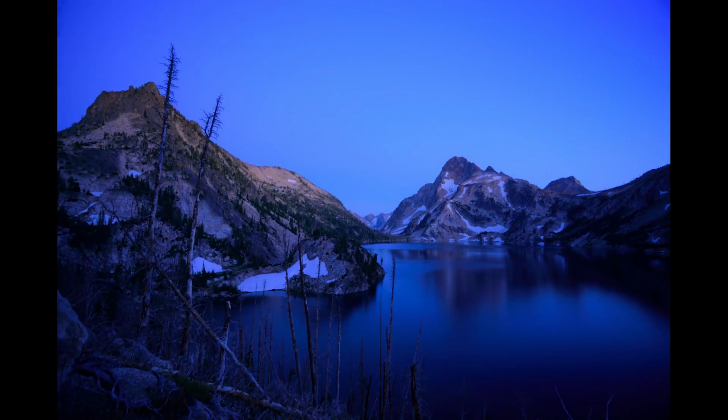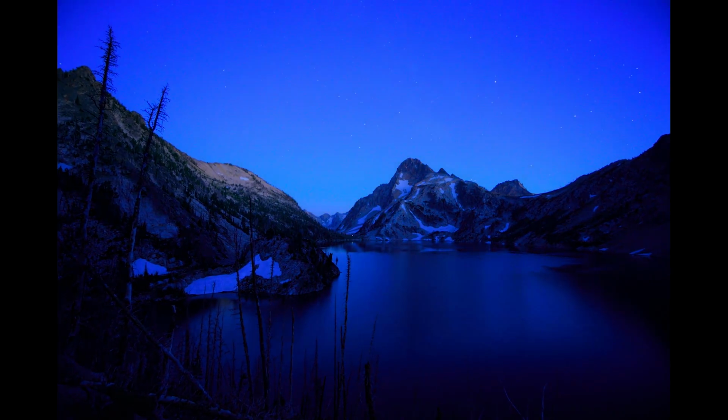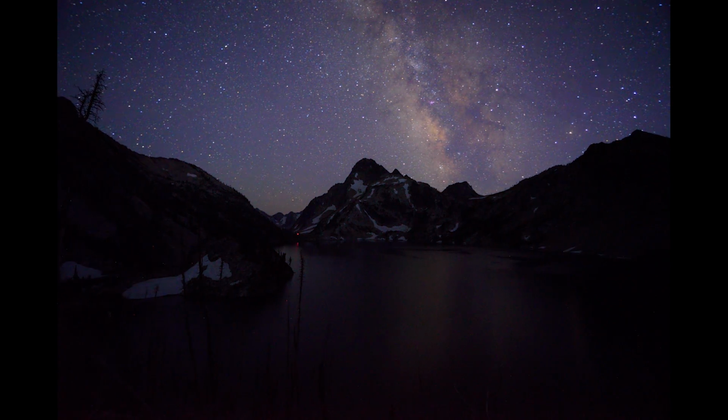Yikes, it looks bad. You might be wondering why we didn't use aperture priority or at least change the exposure manually in third stop increments. Well, you should definitely use third stop increments if you're cutting it close with your exposure's dynamic range or if your shadows are getting really noisy.